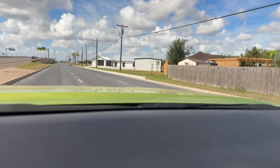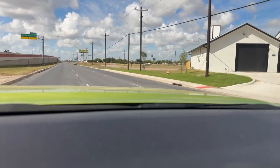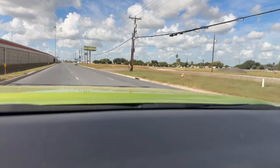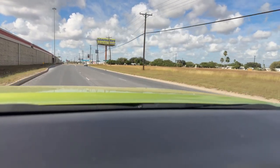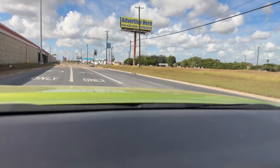Okay, you guys can see what I'm seeing, the road, which I know is probably not all that exciting, but then again, I like to see different areas when I go out places, so you guys might like to see that as well. I don't know. I'm gonna put the window down.